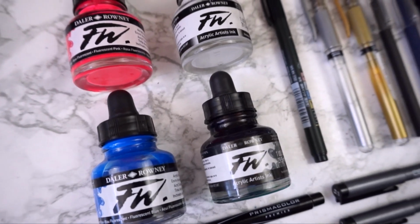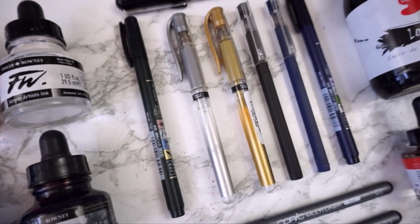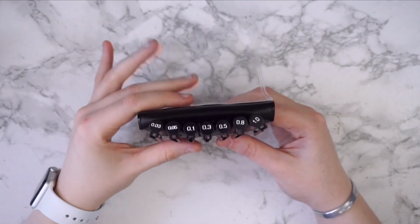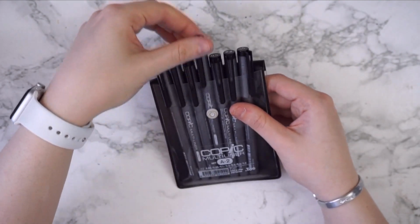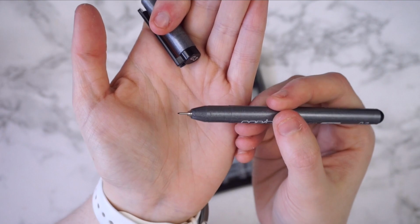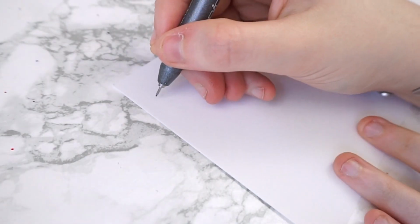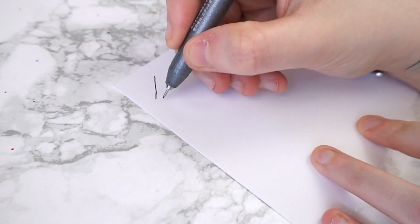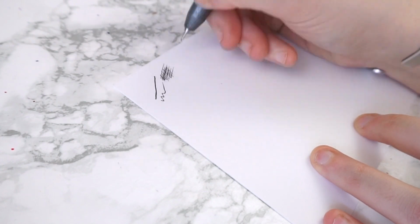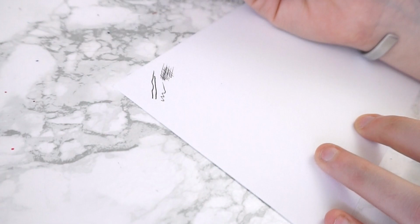With Inktober just around the corner, I thought it would be the perfect time to make a video talking all about my favorite inks. Let's start off with the pens. The Copic Multiliners are a great fine liner pen. The ink is pigmented and they create a nice consistent line. They come in a variety of tip sizes and colors and are also waterproof. I enjoy using the extremely fine tipped ones in watercolor illustrations that have fine details that need outlining.